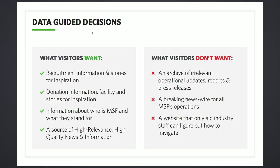This contrasts with what they don't want, which is curiously what they have: an archive of relevant operational updates, reports and press releases, a breaking news wire for all MSF operations, and a website that only aids industry-specific staff who can figure out how to navigate.